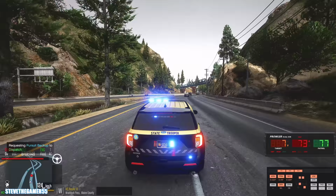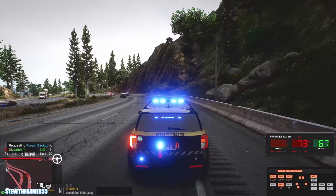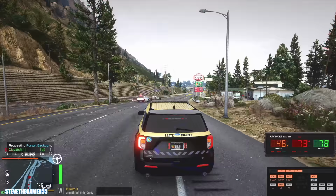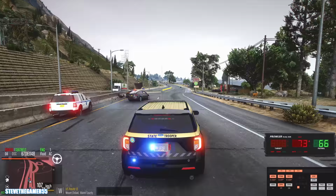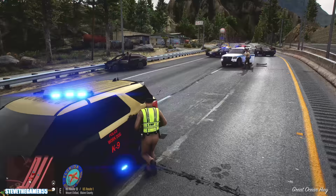Everybody always thinks their Tesla is so fast. Bro, I've had so many Teslas test me. I will eventually have a Tesla one day. I know it's fast, but most of the time it's not as fast as some of these cars, especially mine. Bro, he destroyed that unit. He gave up.